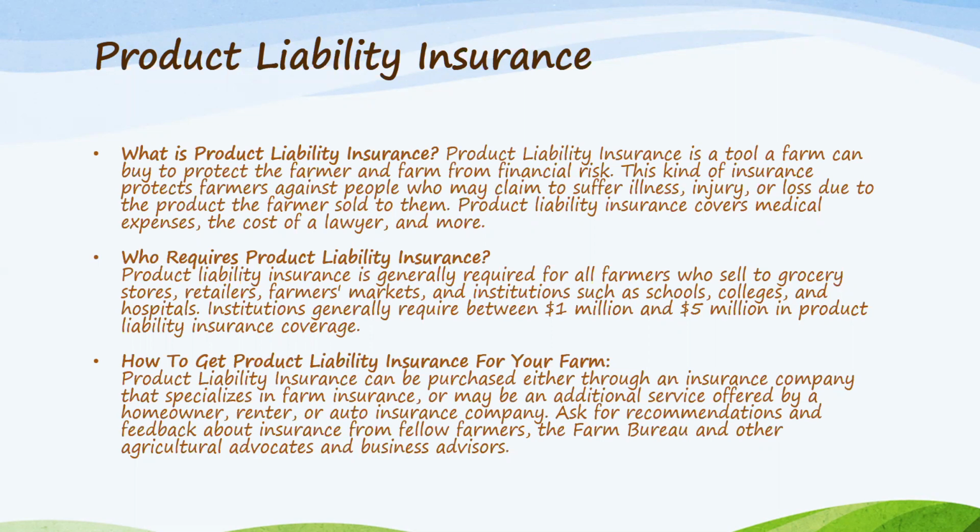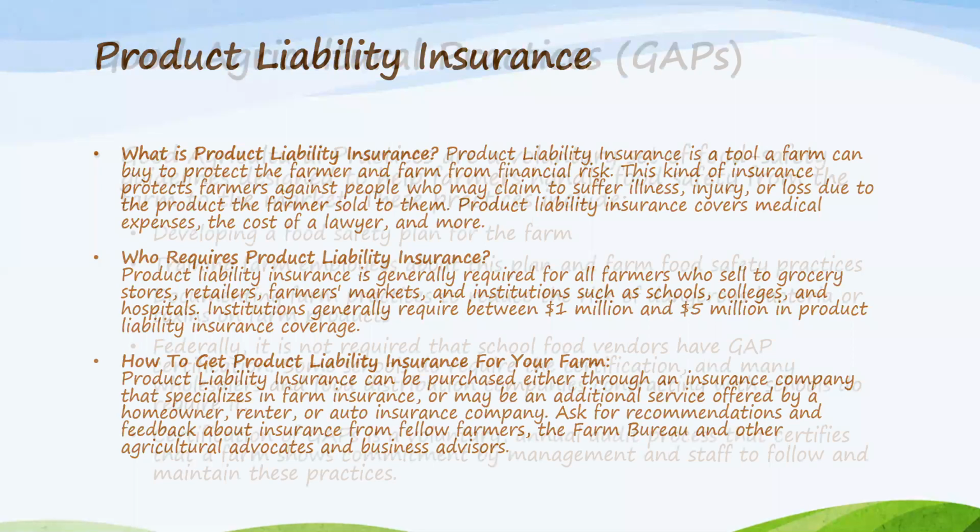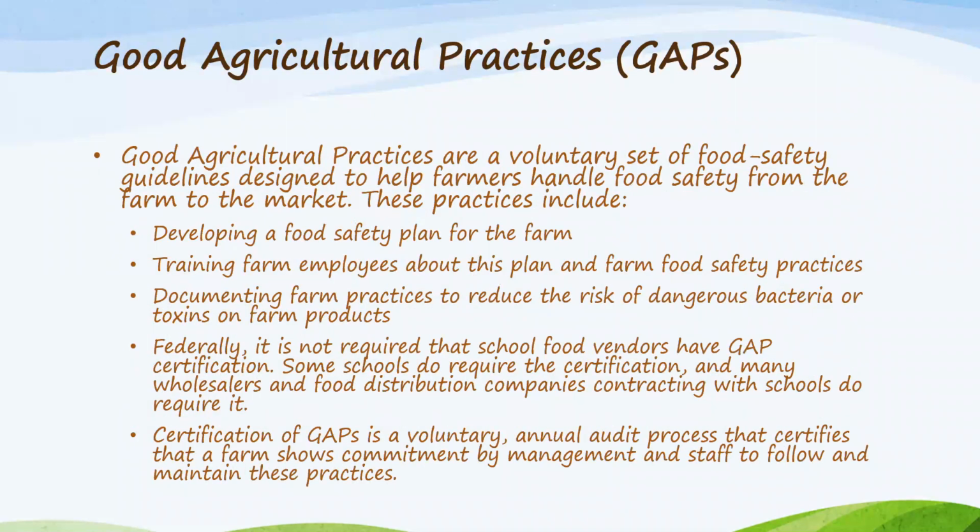And we tell the farmers to go to the Farm Bureau and they can help them get liability insurance. It's not very expensive. GAP is not something that is required in school nutrition for the summer or any time, but we do talk to the farmers about this because it's great. It allows them to develop a food safety plan, and it teaches them good agricultural practices and good farm food safety practices, and it makes them document what they're doing, and it makes them much more aware. It's like ServSafe training for the farmers. And so a lot of my farmers have gone and gotten this, but it is not required.